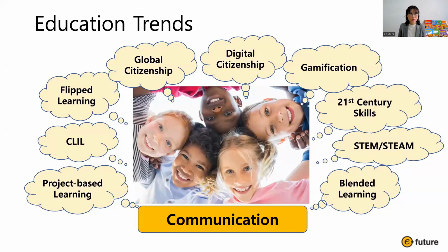So we've looked at the history of eFuture coursebooks, right? Let's think about the education trends. Since we developed our first coursebook, Smart English, in 2013, we have had all these new education trends, right? I'm sure you are familiar with some of these: project-based learning, CLIL, flipped learning, global citizenship, digital citizenship, gamification, 21st century skills, STEM, STEAM, blended learning. These are all new education trends. As teachers, we should be aware of them, and we should use some of the new ideas to improve our teaching, right?